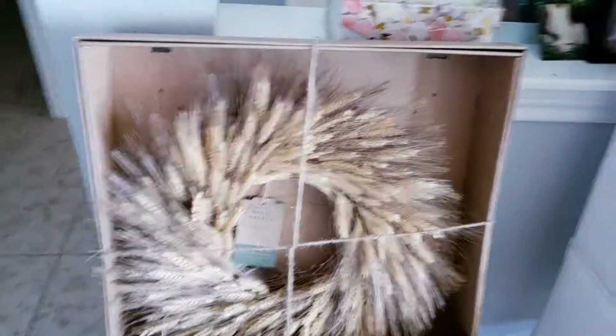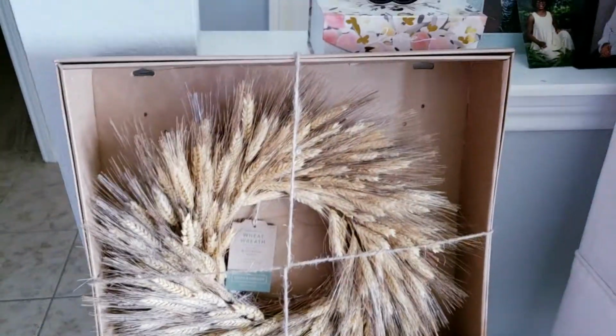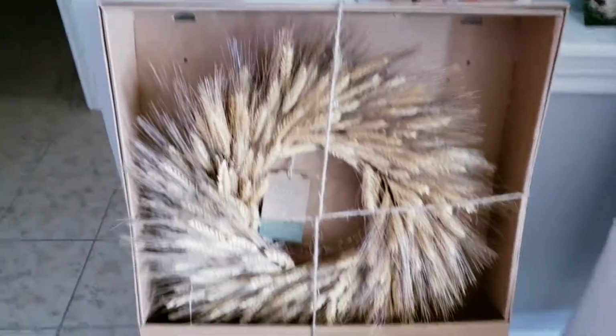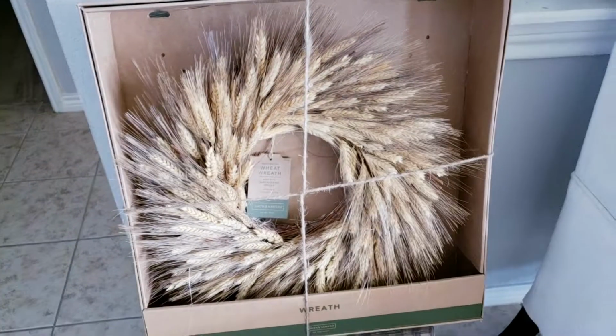So that is everything I got from Bath and Body Works in Target. And then let me show you guys the wreath I got. So this is the wreath I ended up getting. I love this wreath. It's so cool looking. You like it, Mama? Yeah. So we're going to put this up.